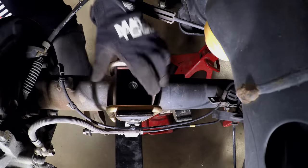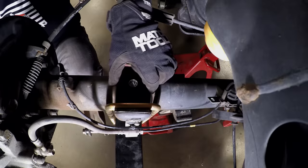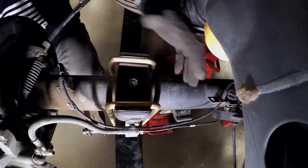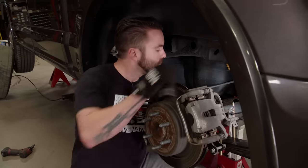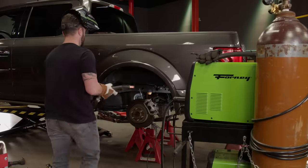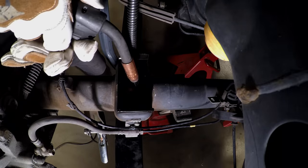Now, if you notice, this kit uses some square U-bolts and this little tab that holds it in place, and it really can't go anywhere the way it's designed, but when I cinched down on the other side, I noticed it did move a little bit. So just for peace of mind, I'm going to burn it in. Easy, quick fix. I went ahead and clamped down the U-bolt plate just to make sure it stays put right where I want it.